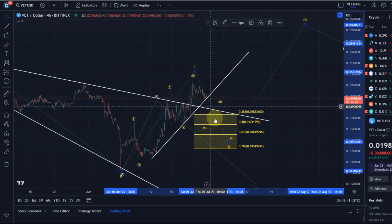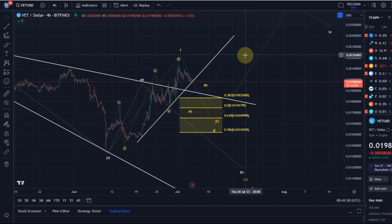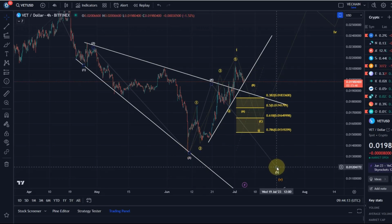If price comes back in a deep way now, gets a deep pullback, then in this area we are looking for a reversal to the upside to rally in a third wave. This area is between 1.83 cents and 1.52, with the 1.74 cent level as additional support, and 1.65. These are the support levels. In whatever VeChain is doing, if it breaks below 1.52 cents, it's going to likely take out the 10th of June low and make a new bear market low in this wave 5.